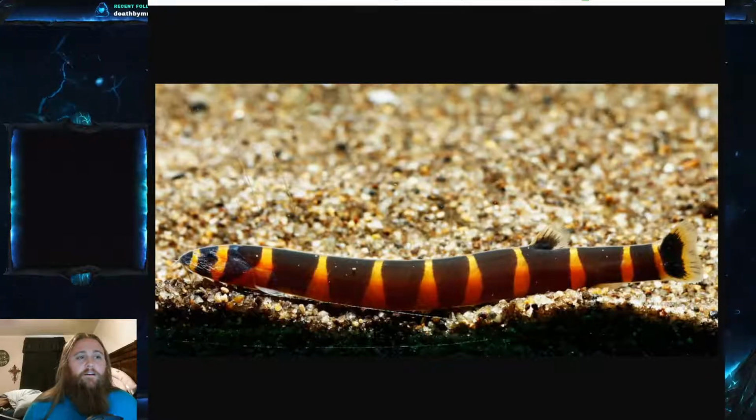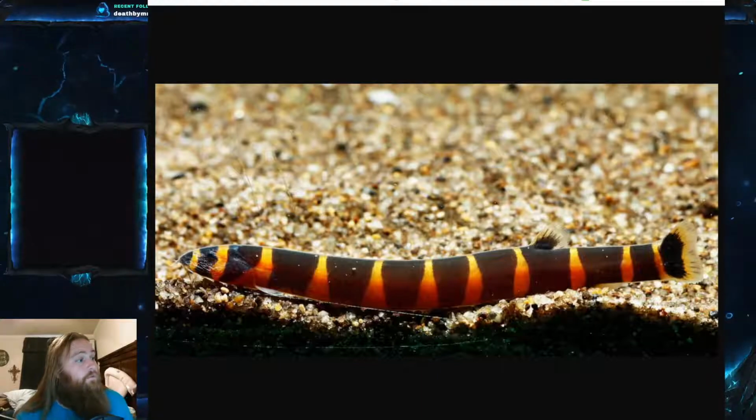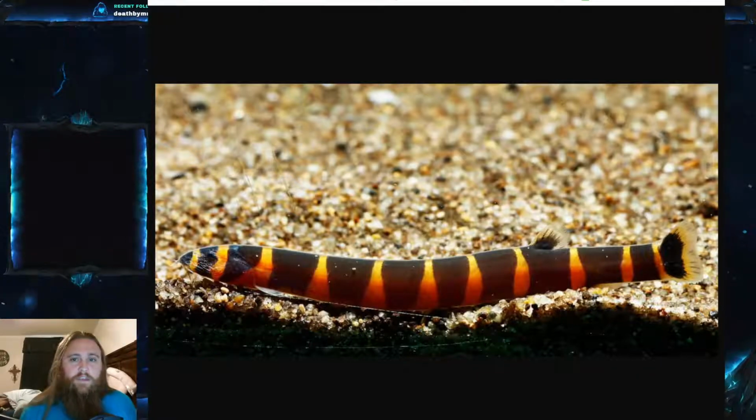The Kuhli Loach, scientific name Pangio kuhlii, is part of the family Cobitidae, which is the family of true loaches. Now the true loaches are an Old World family, so think of Asia, New Guinea, India, that sort of thing. This particular loach originally comes from the Indonesian area and the Malay Peninsula. That's where these can be found in the wild and where they originally were from.